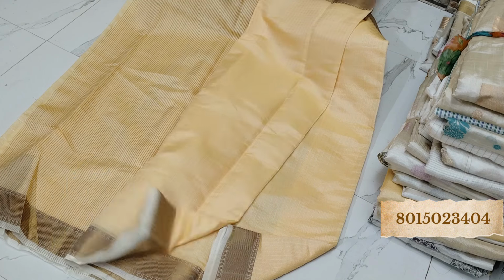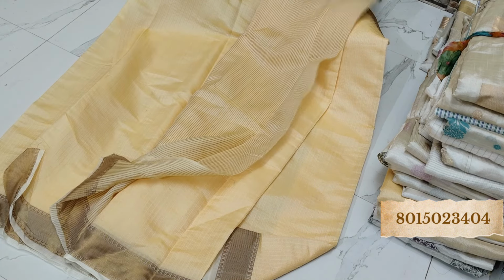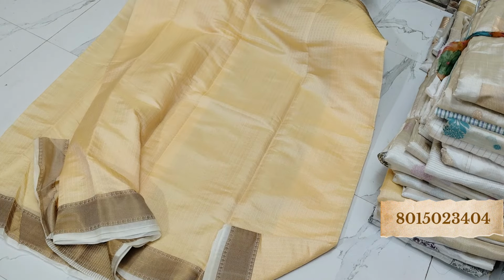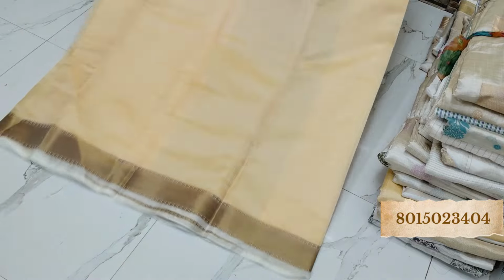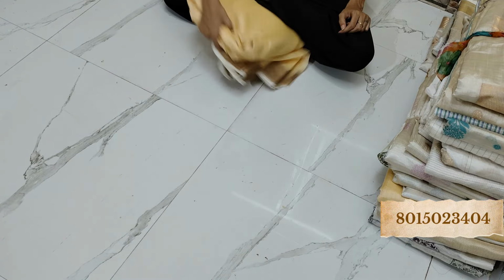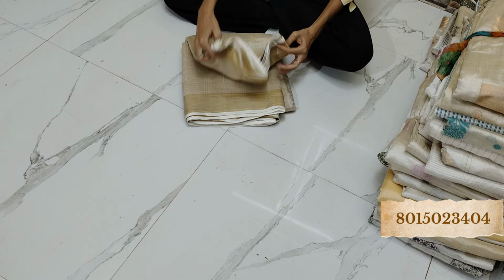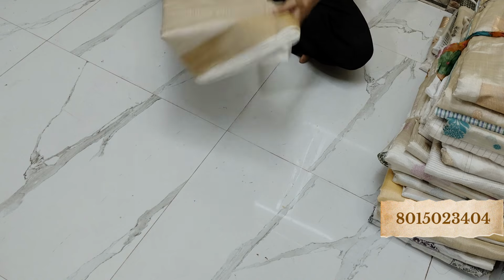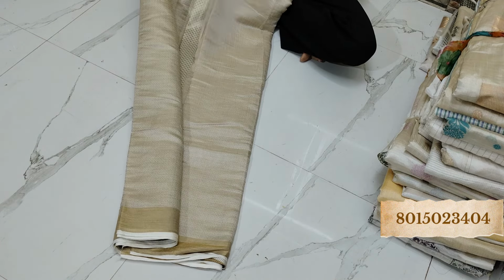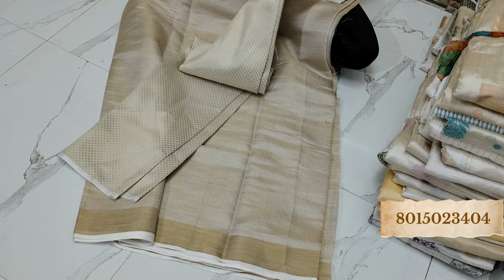Yellow, another piece, another design. So this is the blouse piece and the pallu is running. Beautiful, look at the border. So when you take the screenshot, please take it with the border so that it's clearly visible which one you have chosen. Look at this, beautiful. Wow. So this is the blouse piece.